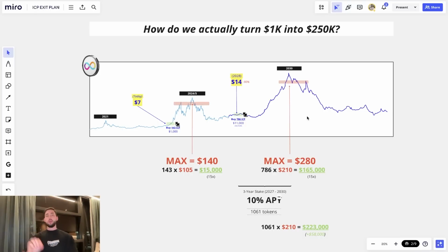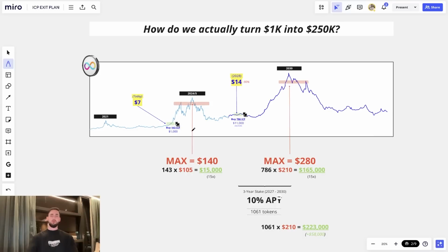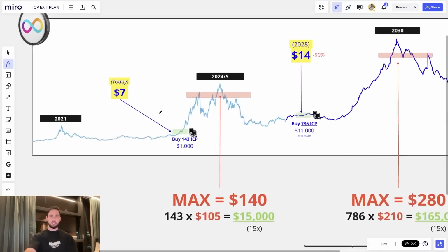So always zoom out. Multi-cycle compound. A lot of you channel OGs would know this by now, so I'm not going to spend an overall amount of time on this. If you want to learn more, it's very simple. Join the damn private community. That's the best place to honestly be.